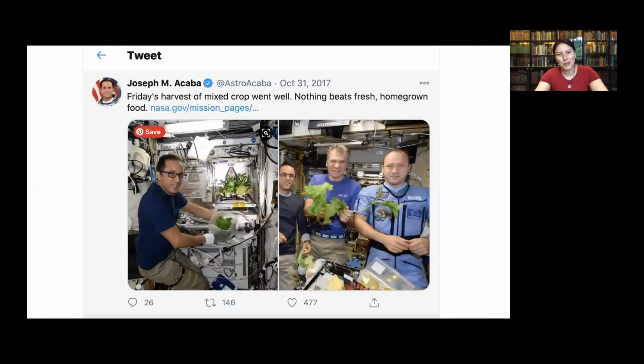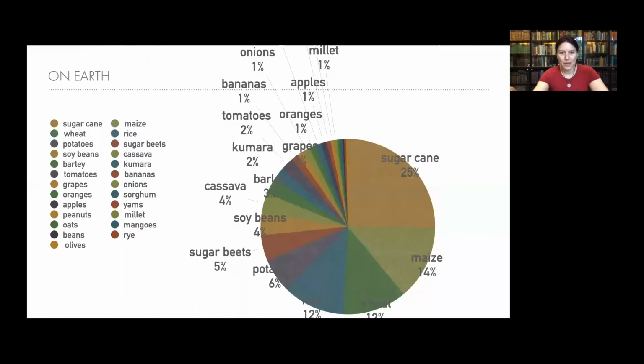This is another picture of more astronauts harvesting. This is the same greenhouse. You can see it there. It's a tiny little square. They were harvesting salad, and they were very, very happy.